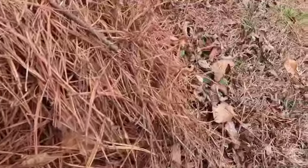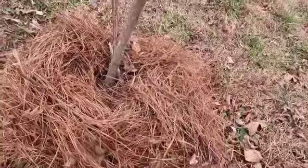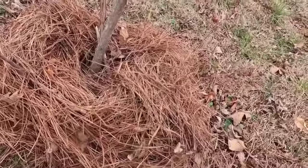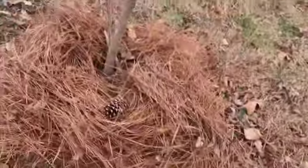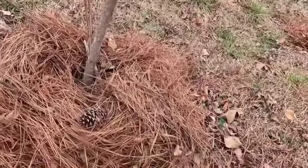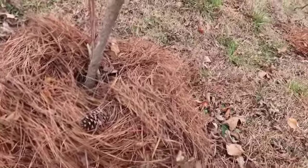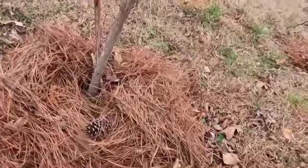I just shape it up like I want it. I do kind of pull it back away from the trunk area just a little bit. You don't ever want to pack mulch or anything around the base too tightly anyway. I've never had a real problem with it, but they say don't do that, so I try not to. But there it is, just a pretty little ring of pine straw that will rot down and keep the weeds out. That's about a 6-inch layer all the way around.